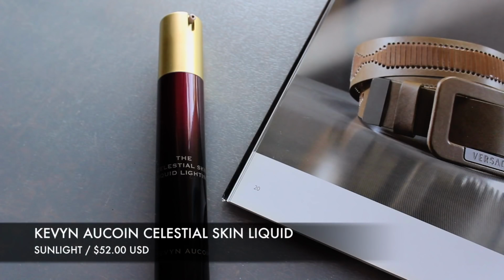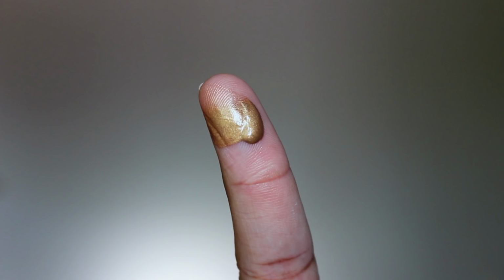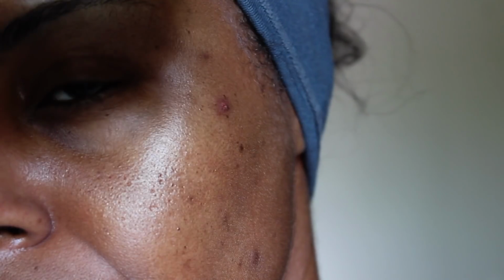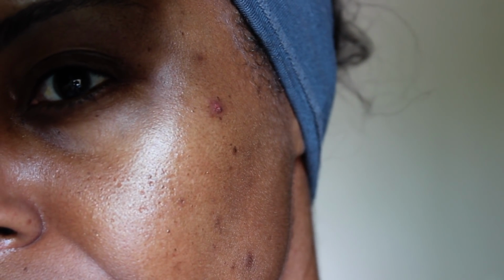I heard about Kevyn Aucoin's Celestial Skin Liquid Highlight. Now, I'm all into my liquid highlights. I really am. I feel like I have to have every one that I see. This is what I tend to wear underneath whatever, like powder highlighters or another cream highlighter. It looks beautiful on bare skin. So you can put the mega moisturizer on from GlamGlow, then take a sponge and just go dot, dot, dot, and blend it out.